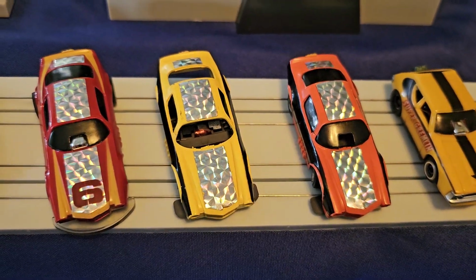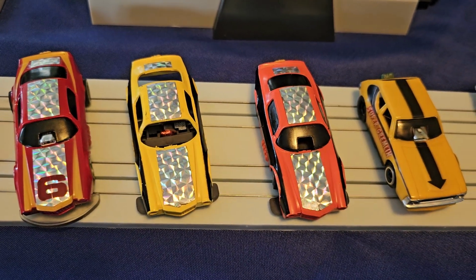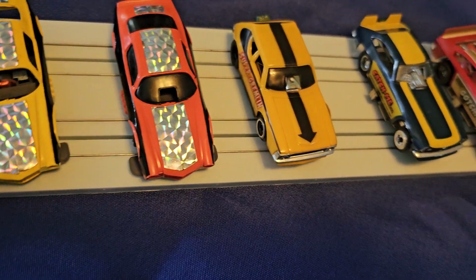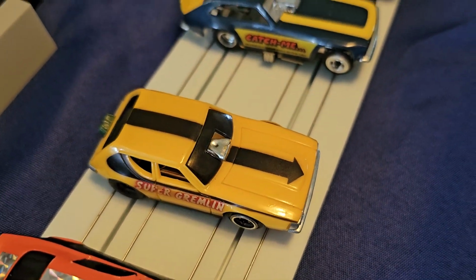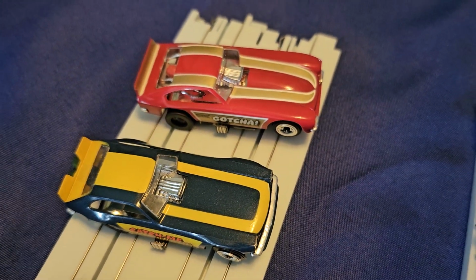Although that yellow one is missing his windshield glass. I'll have to find some replacement glass for it. But thankfully, there are places to get these replacement parts for the most part. Then there's the Super Gremlin from Tyco and the Tyco Pro. And of course, there's the Catch Me and Gotcha.